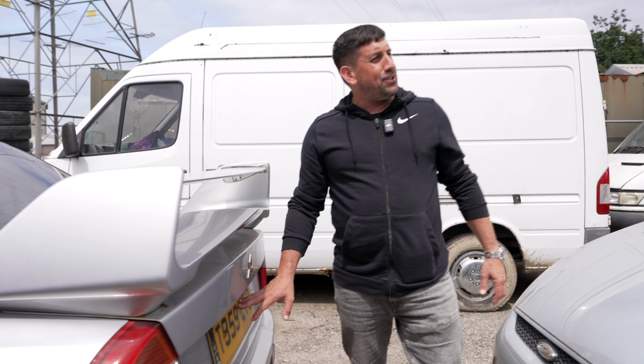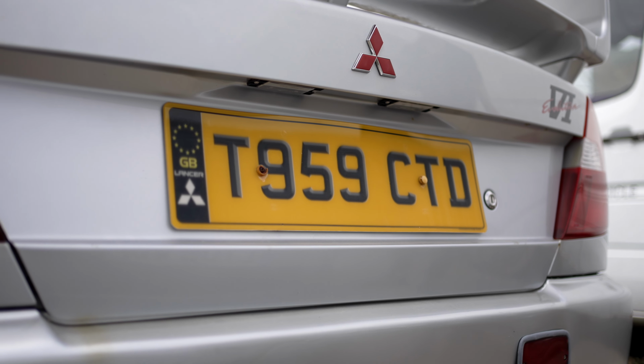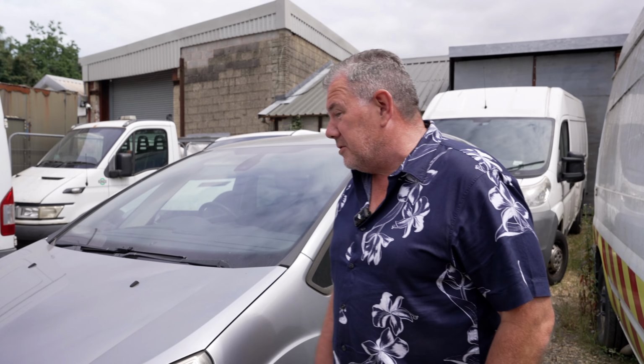What do we say this was? It looks like a sort of ghosted number plate. It's a ghosted number plate at some stage. And for the viewers, what does that mean? It might be a speed camera deterrent, but we don't know. It just definitely does look like one of those types of number plates.